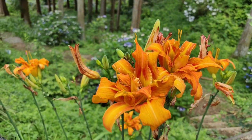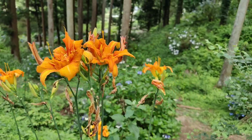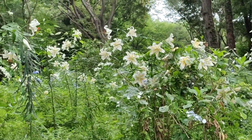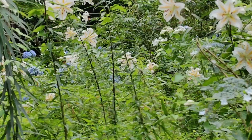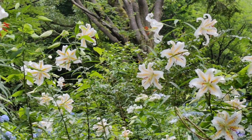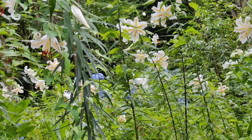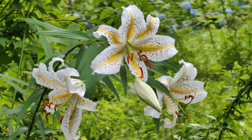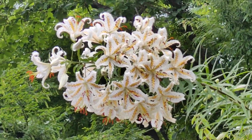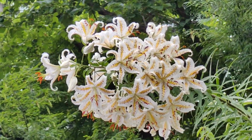It's the time for such lilies on top of it, mountain lilies. Beautiful white lilies. So nice, and these look really expensive. Look how many flowers in one single lily.